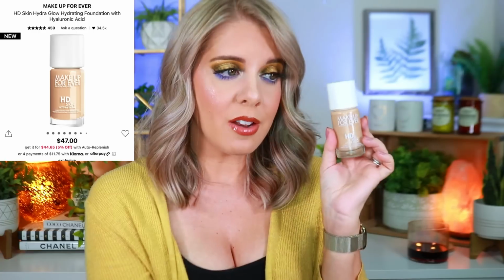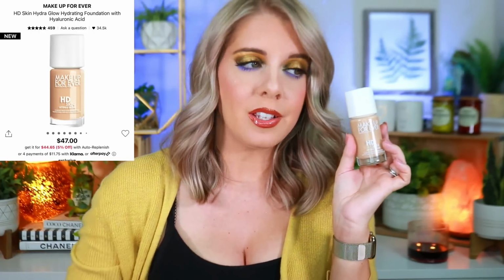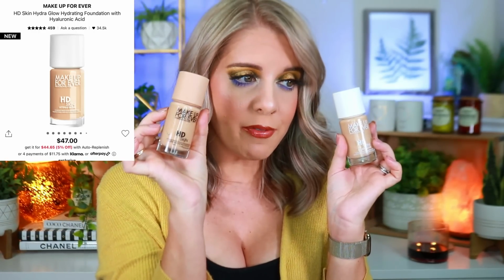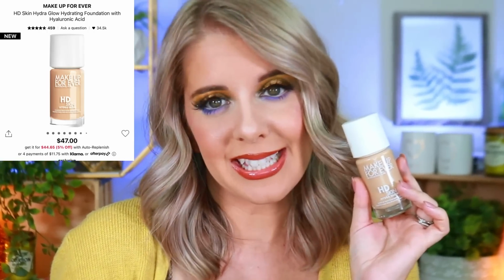And I also highly recommend Makeup Forever. This is the HD Hydra Glow Skin Foundation. I loved the original, which is right here. This is still empty because I need to go get myself a backup of the matte version. But I am wearing the glow version today, and I just think this foundation is beautiful.